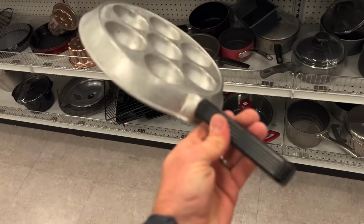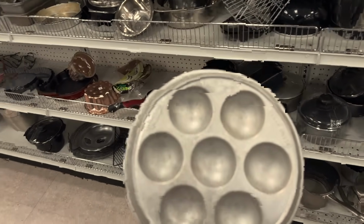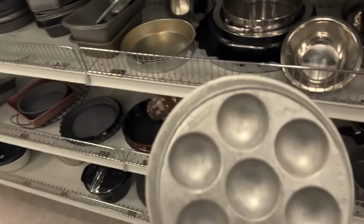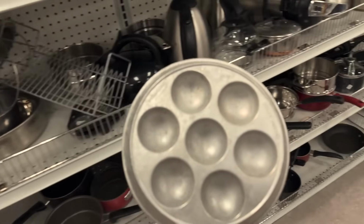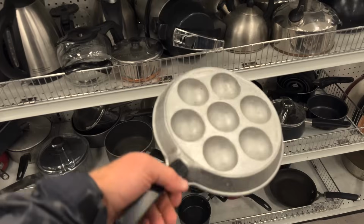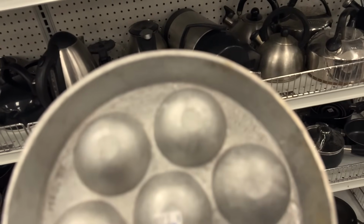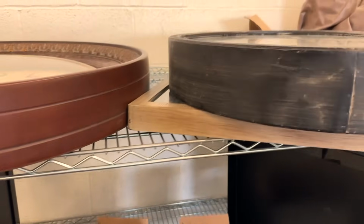So just found this. It's kind of vintage. Got the plastic handle on there. It's for making kebab skewers. I sold a cast iron one a couple weeks ago that I cleaned up. This one's aluminum. The handle I don't love, but I think I'm going to get it because it's made in USA, Minneapolis.